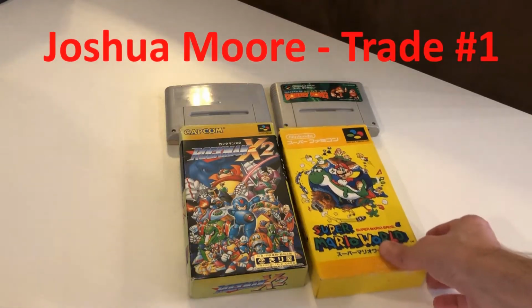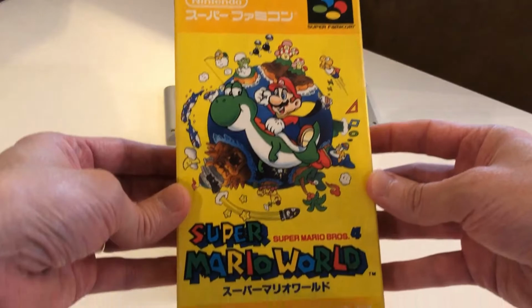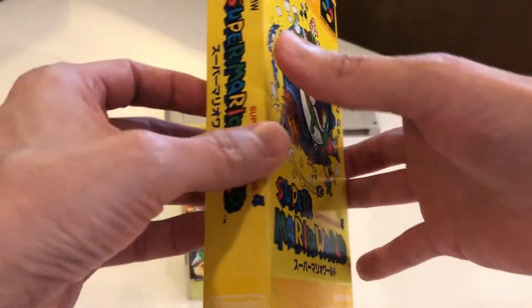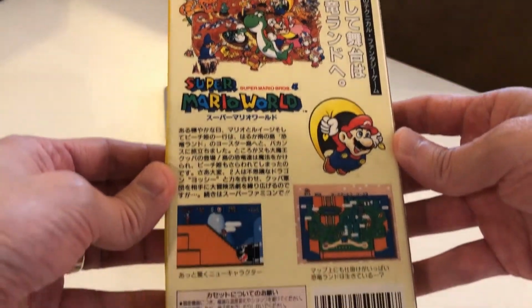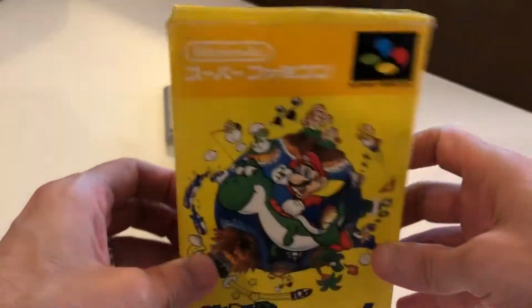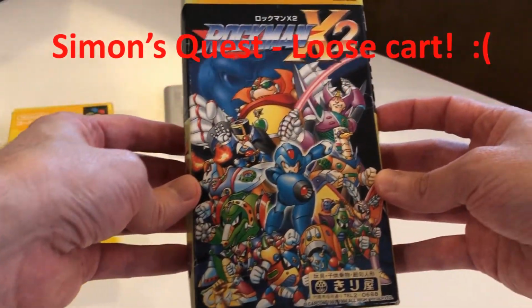Alright, so Joshua Moore and I worked out a couple of deals. The first one was Super Mario World, and this is for the Japanese Super Famicom. This is probably one of my favorite games of all time. I really wanted to have a clean, complete copy. I didn't even know it was complete when we first started working the deal, or I might have changed things a bit. But this was for this game and Donkey Kong Country on the Super Famicom, and I gave him Simon's Quest on the NES. Yeah, I'm not proud of that.